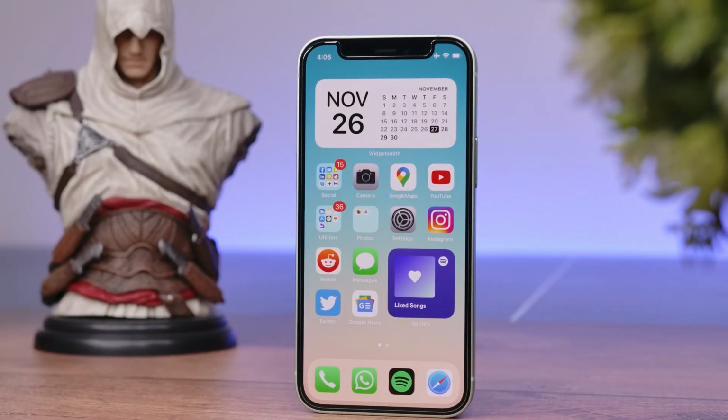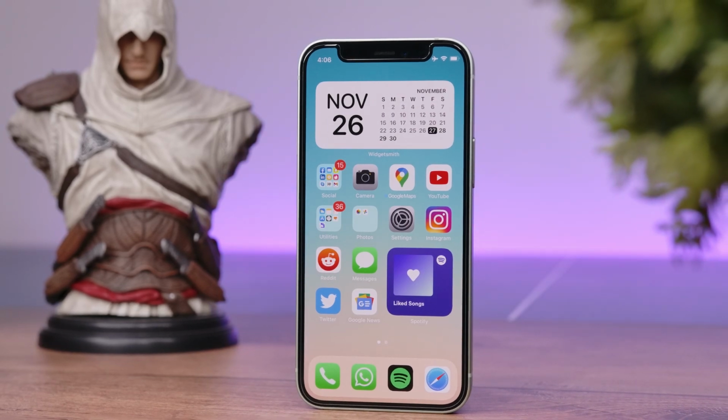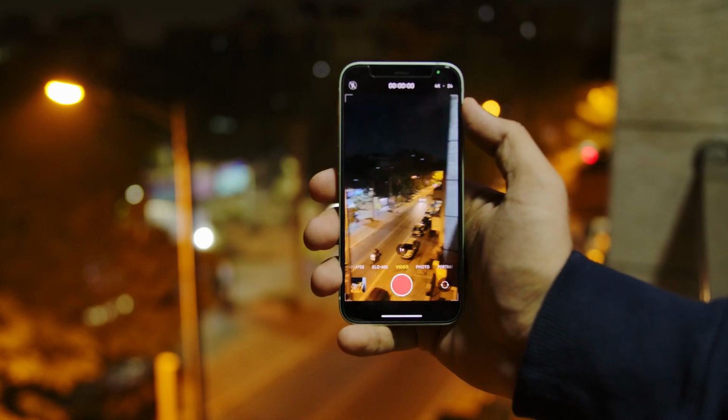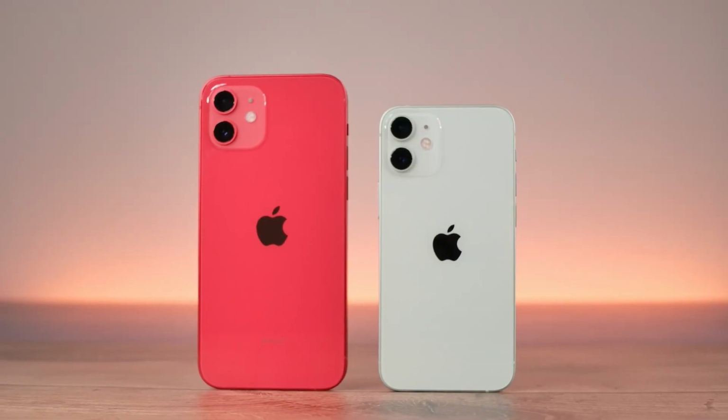With a 5.4-inch display, the iPhone 12 mini is the smallest iPhone that Apple has built in years, and it is also the smallest fully equipped flagship phone that the industry has seen in a long time.